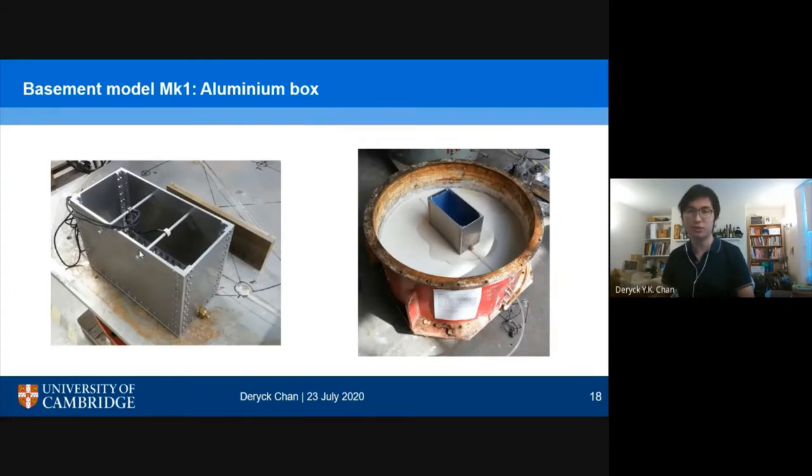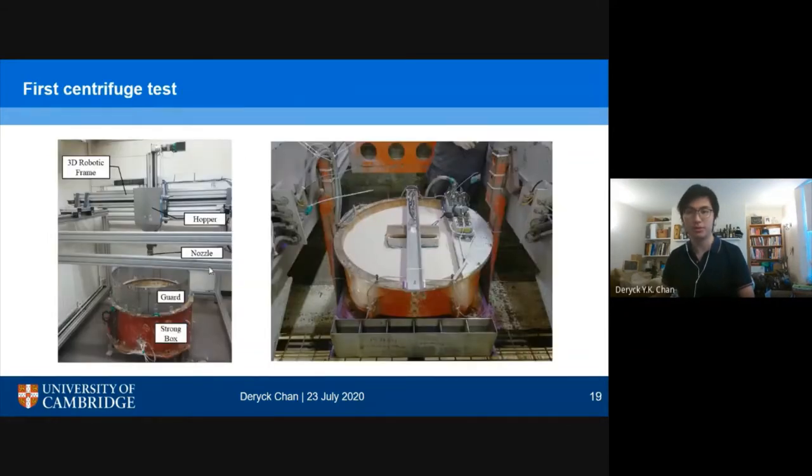This is the first model we used in the experimental series. It has a lid to give it extra weight. And we then put the model onto the clay, put the plumbing in for the excavation simulation. And then we use an automatic robot to pour dry sand on top of the clay layer to create our complete experimental setup, which we put into the centrifuge.